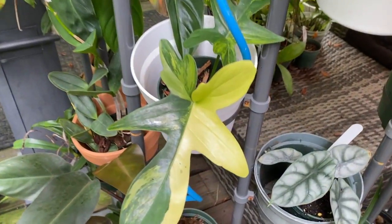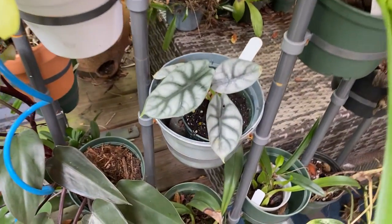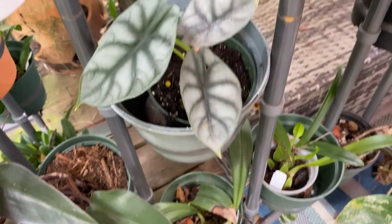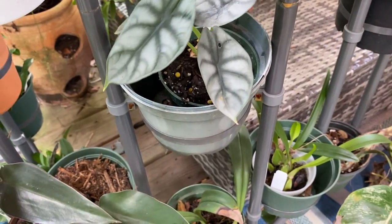And my variegated pedatum there, and this is one of the colocasias I picked up at OFE. Alocasia silver dragon seems to be doing pretty good.